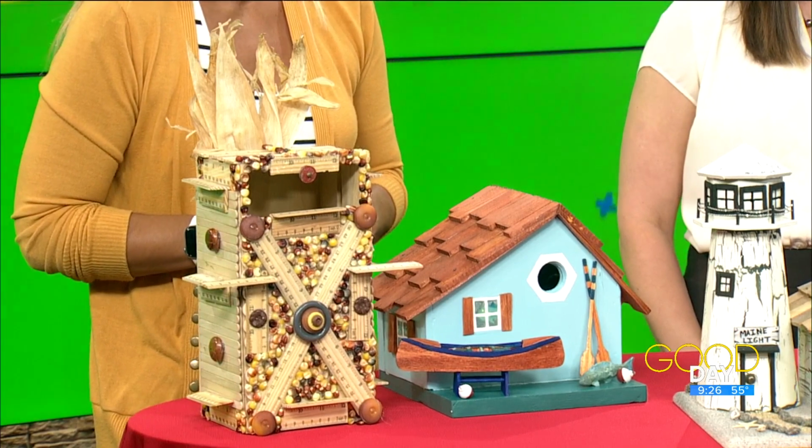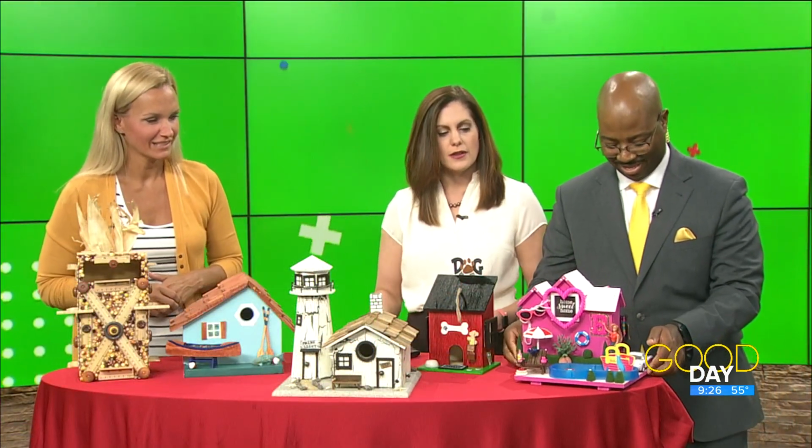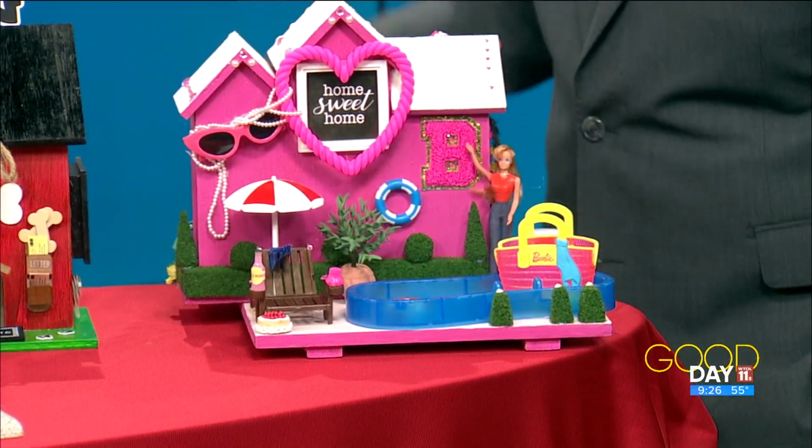Can I turn this around? Show the back of this thing. This is pretty impressive. The little basket there. Look at that, the chair, the beach chair. Yeah. I would love to see pictures of birds living in these things.